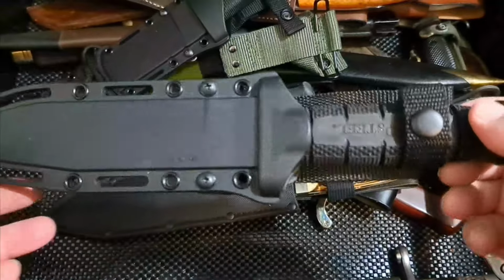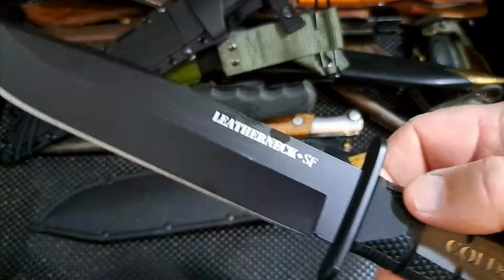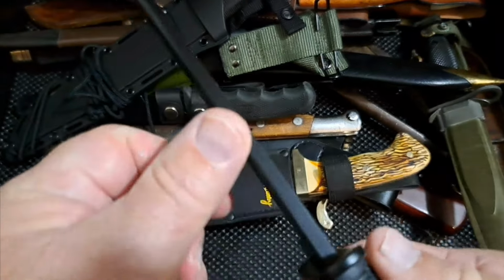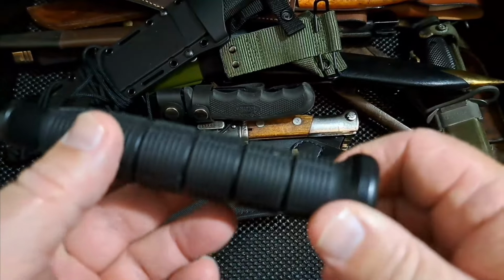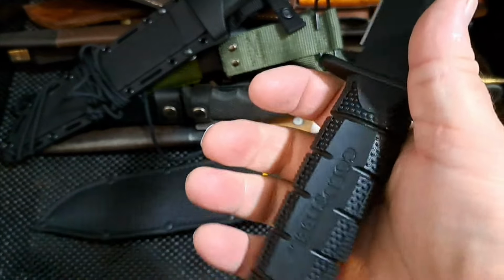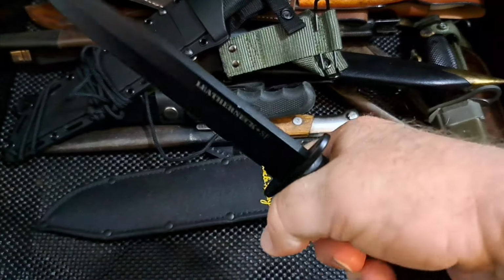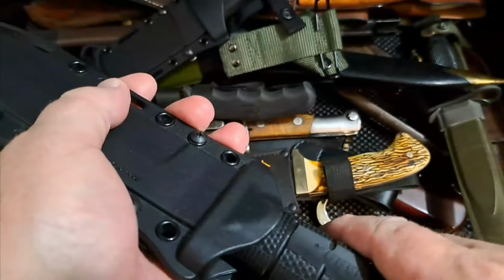Another Cold Steel. This is their interpretation of the K-Bar. I really like it. This is called the Leatherneck. It comes in a couple different blade configurations, but I like this. It's thicker, more robust than a regular K-Bar, and it has a Grivory handle, and I really like that. This thing is absolutely comfortable. It's got this little dip in here, and your fingers just fall right into it. That's much more comfortable than a completely round grip. Great knives. If you were wondering about getting one, you can't go wrong. Nice knife.